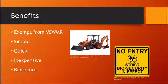Some benefits of on-farm burial are that it is exempt from the Virginia Solid Waste Management regulations so long as it does not constitute a public nuisance, health hazard, or open dump. It is also simple, quick, and relatively inexpensive, as it only requires equipment readily available on most farms and requires no transportation of the body off of the farm.